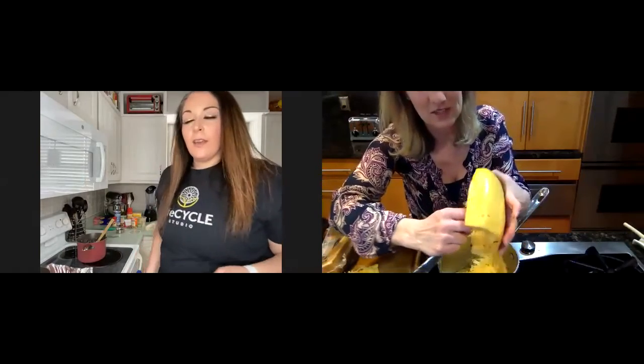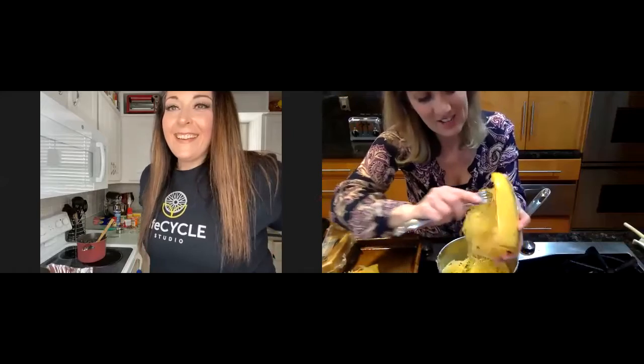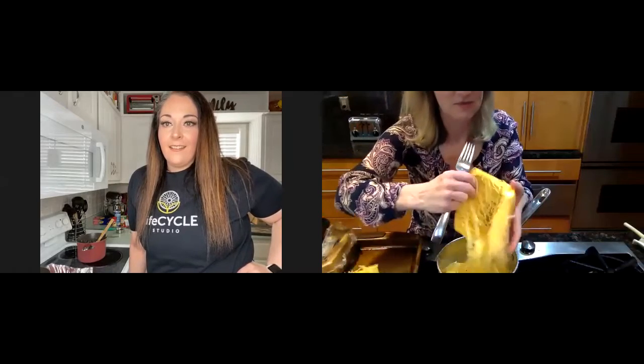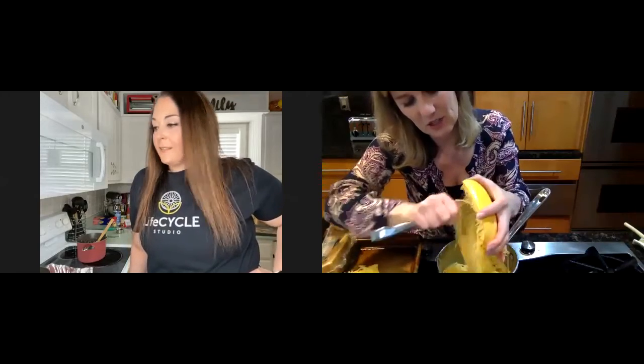I'm doing it this way again. Yes, do it from the side because then you can go with the grain. Oh my gosh, I can't get over how much comes off. I know, a lot. I accidentally sort of burned mine a little bit, but it didn't really burn. It just sort of cooked a bit.